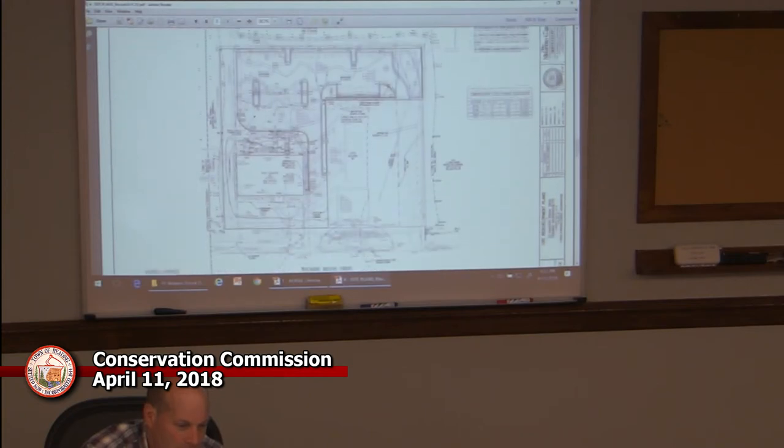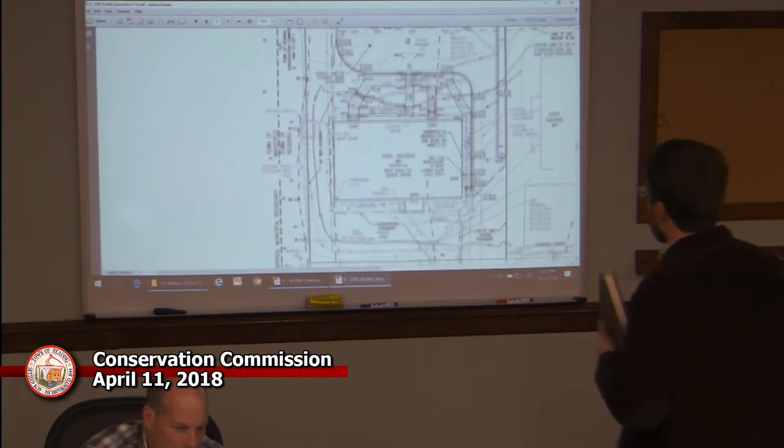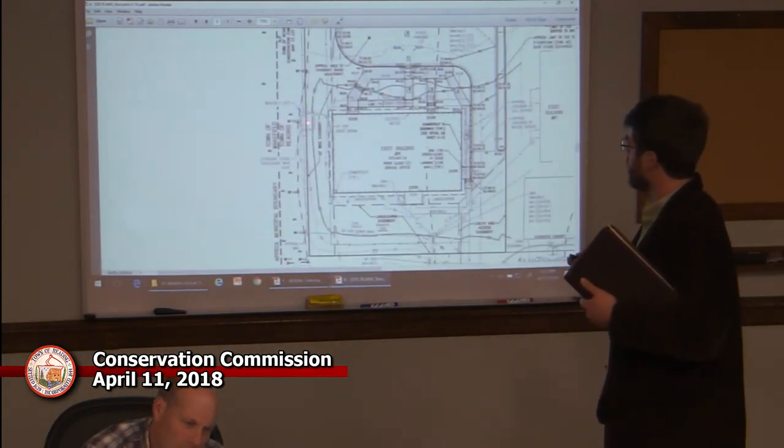Then the heat sink is gone. So they must have decommissioned it. Huh? They must have decommissioned it. I thought when we went there, it was still there. We went there, it was still there. Yeah. Right here? What does it look like?